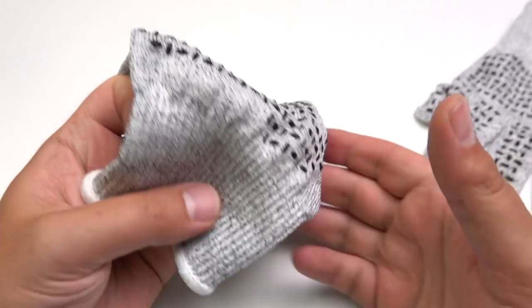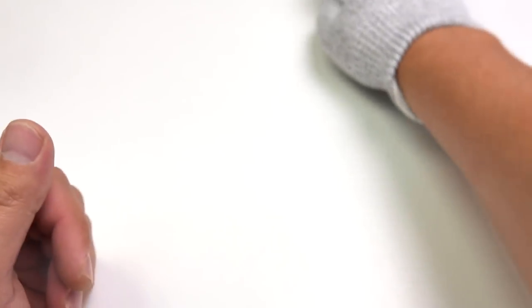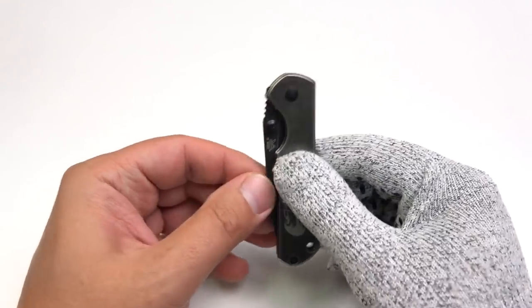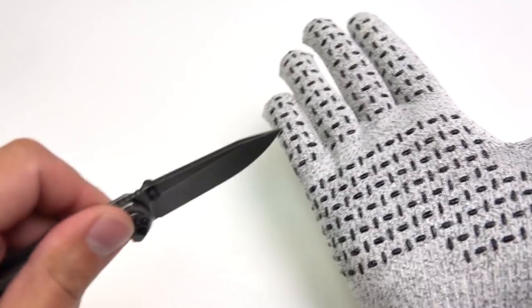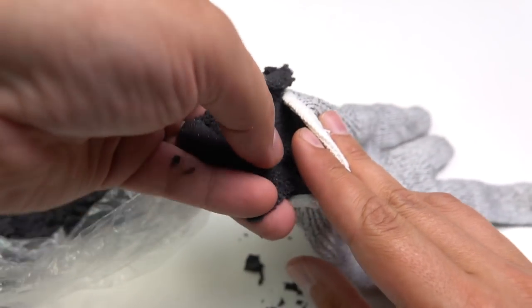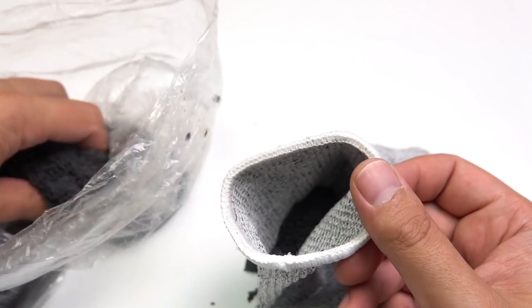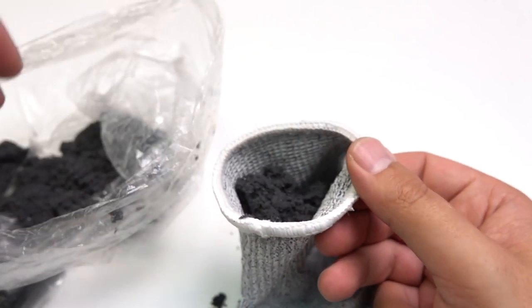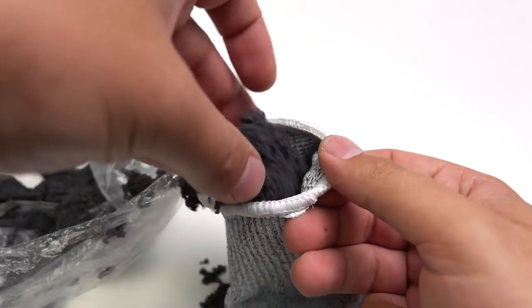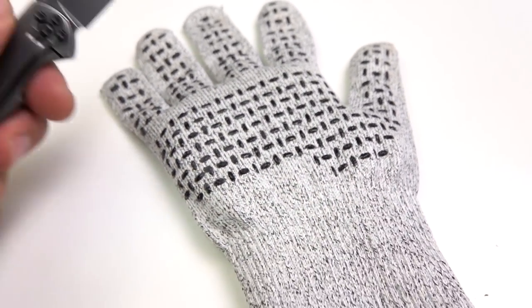And finally, let's check these gloves, which should protect your hands from cuts. Actually, I don't believe that ordinary looking gloves can cope with this. And it's scary to do it on my hand, so I'll use kinetic sand. Well, now it looks like there is someone's hand inside.